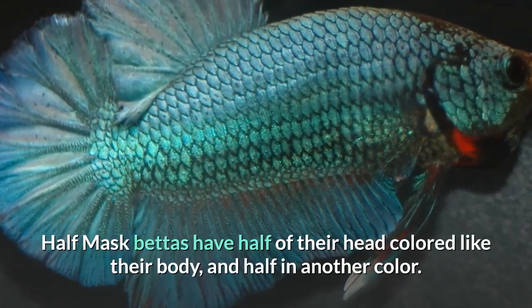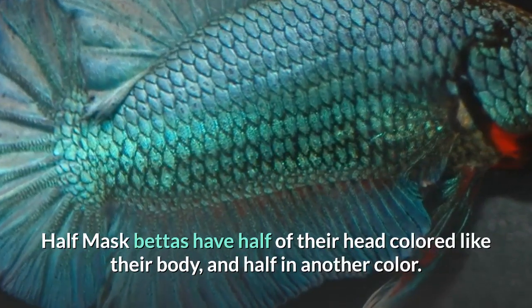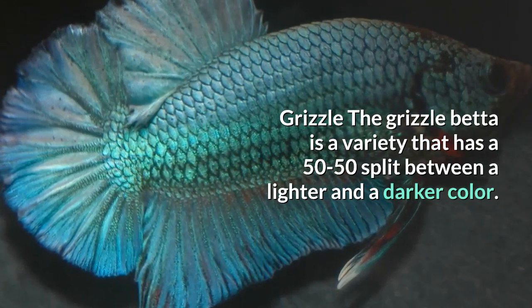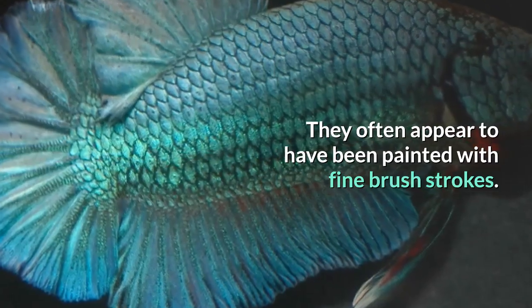Half mask bettas have half of their head colored like their body, and half in another color. Grizzle. The grizzle betta is a variety that has a 50-50 split between a lighter and a darker color. They often appear to have been painted with fine brush strokes.